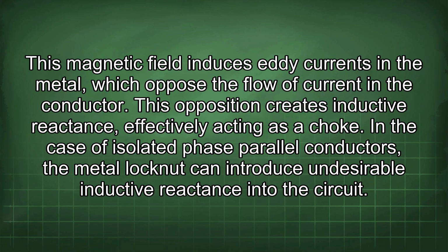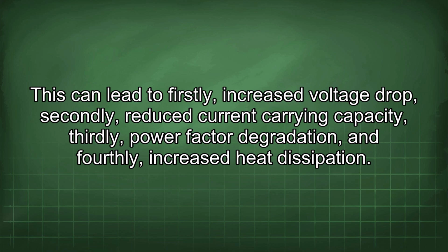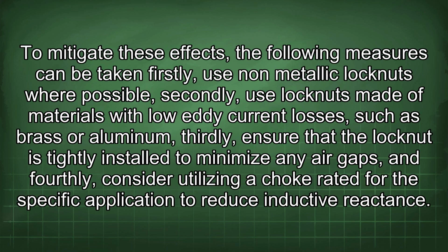In the case of isolated phase parallel conductors, the metal locknut can introduce undesirable inductive reactance into the circuit. This can lead to, firstly, increased voltage drop, secondly, reduced current carrying capacity, thirdly, power factor degradation, and fourthly, increased heat dissipation. To mitigate these effects, the following measures can be taken.